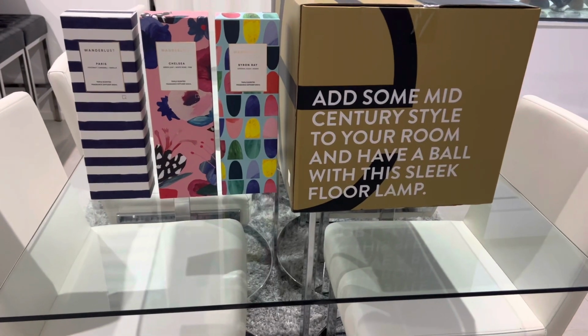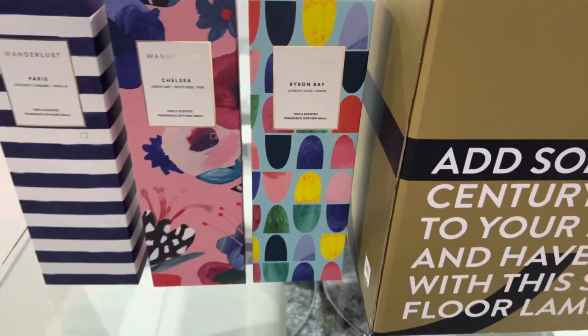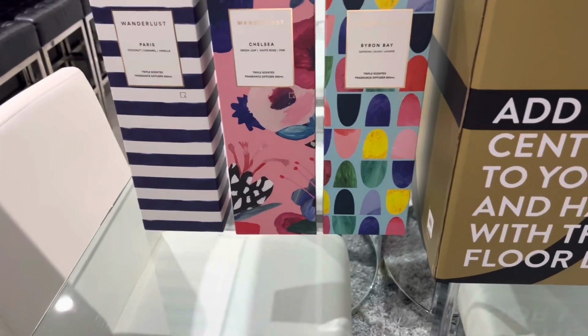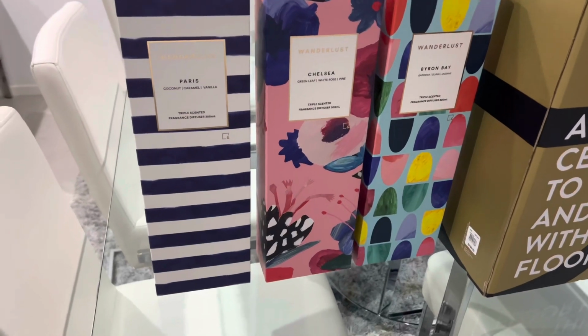Hey guys, today I'd like to share what I bought from Myer. Got this one, the Byron Bay, but I haven't tried these other two scents. Because they didn't really have a sample, I couldn't tell. So I'm just going by the name.